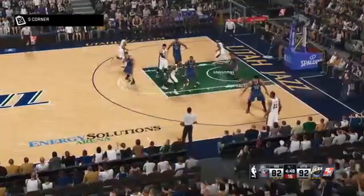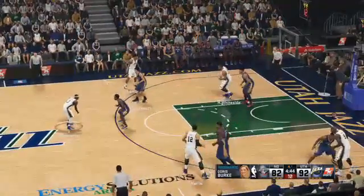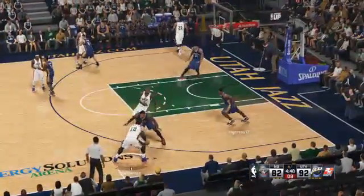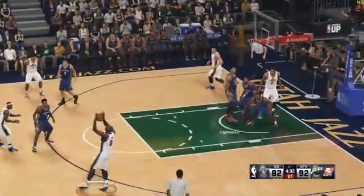Some information for us, Doris. Yes, Kevin. Monty Williams was just going over the plan with his team. No surprise, really. The turnover situation was the focus. He told them, listen, we're giving it away, guys. We've got to protect the ball, play within ourselves, and get quality shots. Kevin? All right, Doris.